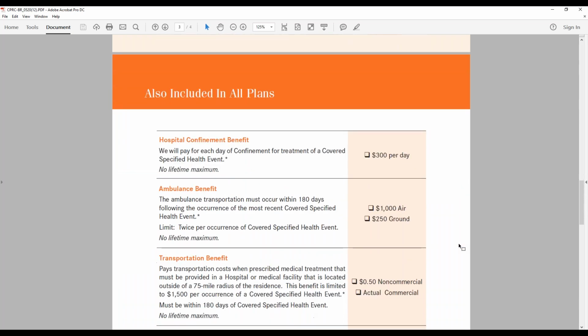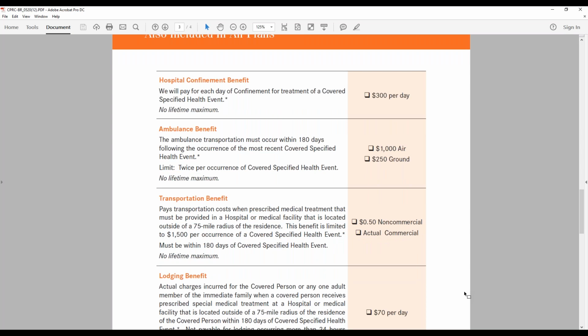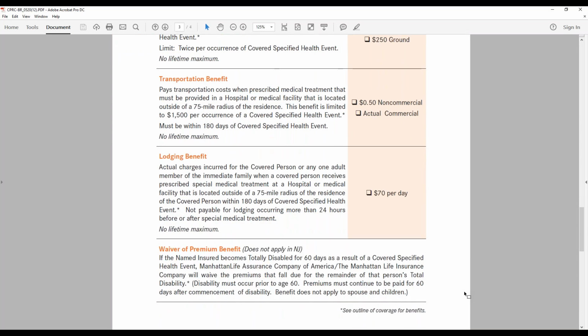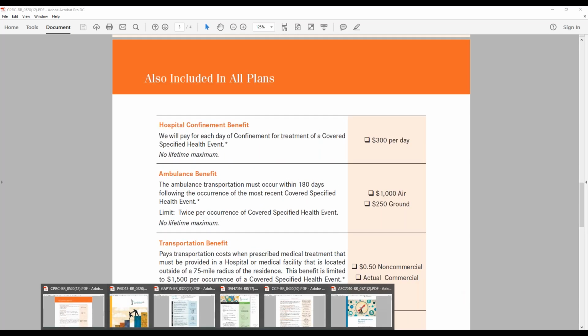This also includes a confinement benefit, ambulance, transportation, lodging, just like cancer. So if you write them together, they'll be covered for cancer, heart attack and strokes, any critical illnesses that may occur in their life. And then we have a waiver of premium. So if they have this event, they can't go back to work, they can't pay their premium, we will take care of it while they are recovering. That's critical protection and recovery.